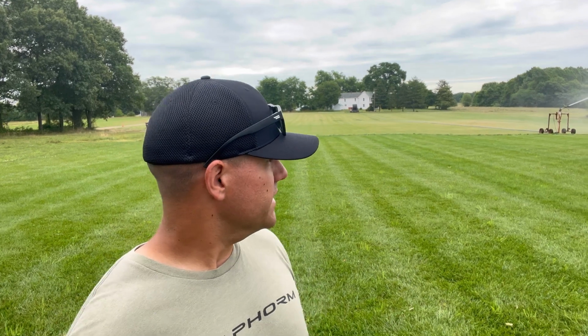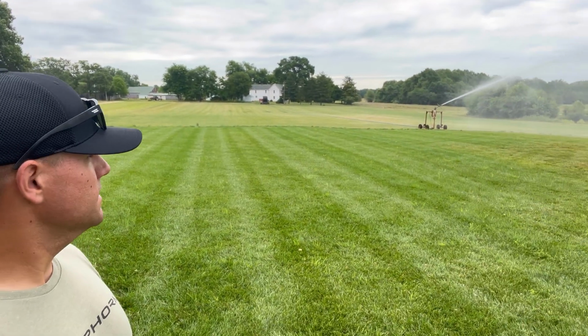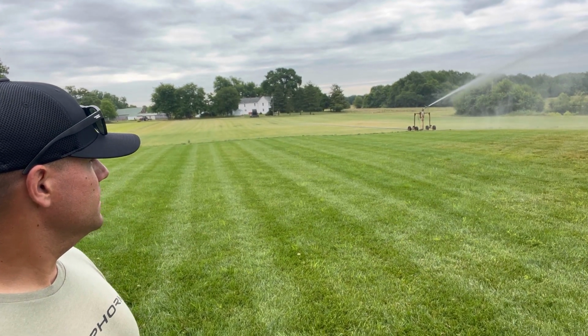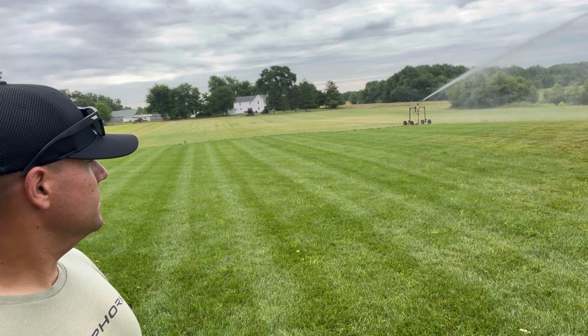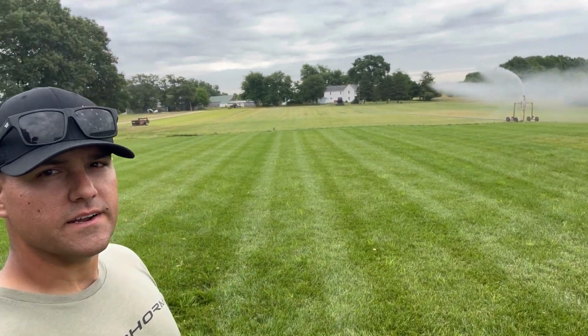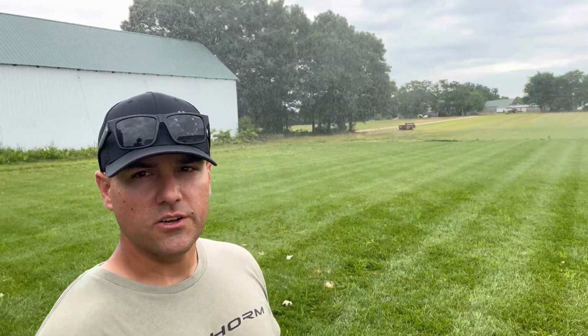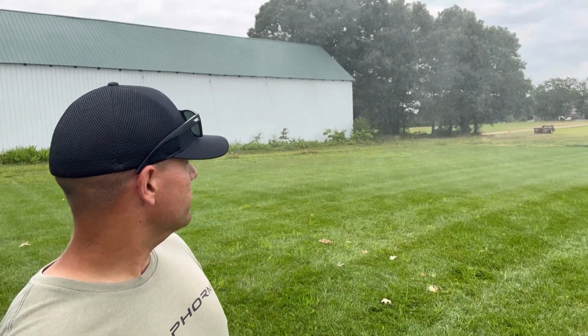It's just converted to a massive sprinkler, just like a standard impact sprinkler that you would see like at Lowe's or Home Depot. But it's going to be kicking around here in a second. Hopefully it doesn't, I don't think it's going to hit me, but I guess we'll find out here in a second. Let's see what it does. Yep, here it goes. Pretty close. It's about 20 feet away from me now.